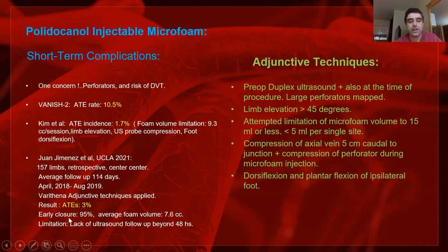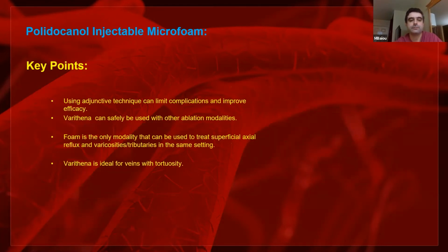And early closure rate, which is another interesting finding, was also excellent, 95%. One limitation from that study was the lack of long-term ultrasound follow-up. They only looked with ultrasound at 48 hours after the procedure, so most likely they missed a number of asymptomatic DVTs. So key points with Varithena.